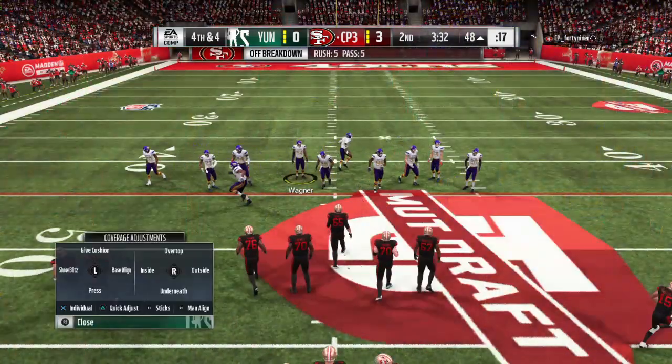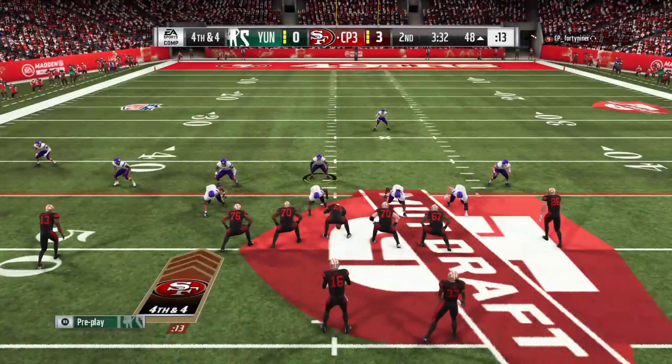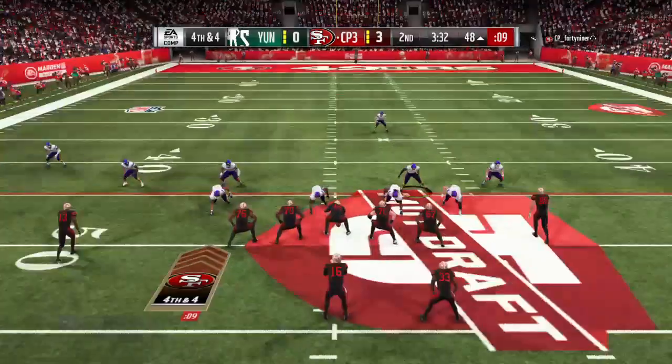Kyle Shanahan's made the decision. They're going for it on fourth down.